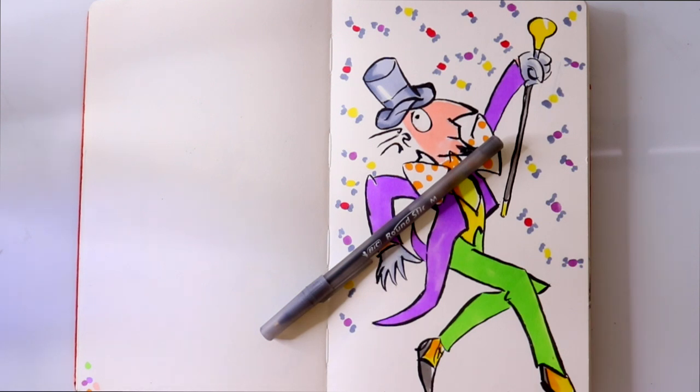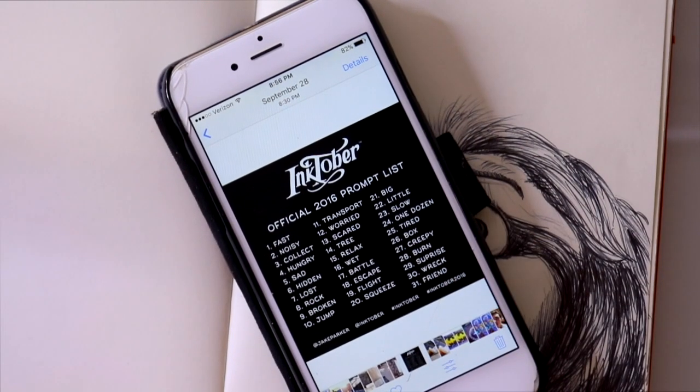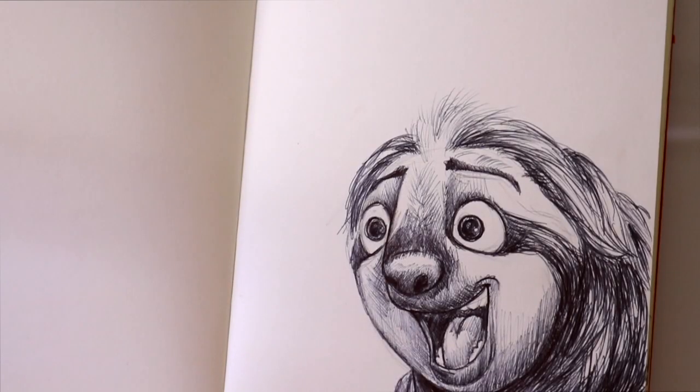There was nothing special, and I just want to show you guys that you can make incredible art using even the cheapest art supplies. You don't need anything expensive, because it's not the art supplies that make the artist. It's how much you practice, the improvement and the practice that you put into your art. So here's Jake Parker's prompt list. I'm going to go through each day and show you guys.